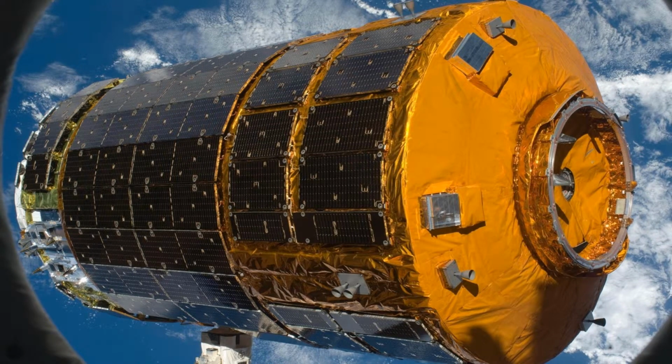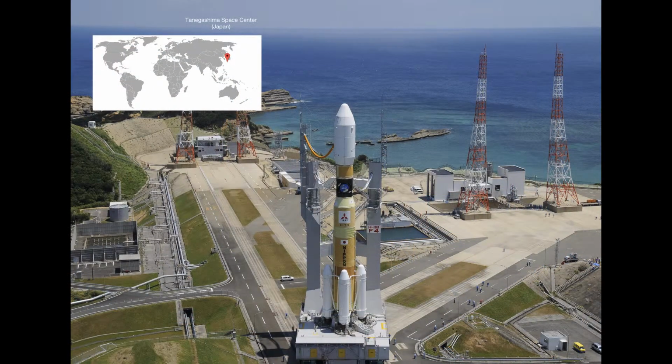Now, one final cargo vehicle to mention is the HTV or H2B transfer vehicle. This is one of the contributions of the Japanese Space Agency to the International Space Station program, and this is a very capable vehicle. It can carry up to 6 tons of payload to the ISS, and it can carry pressurized cargo as well as unpressurized cargo, and it has been used consistently to do both. It is launched atop an H2B rocket from the Tanegashima Space Center in Japan.